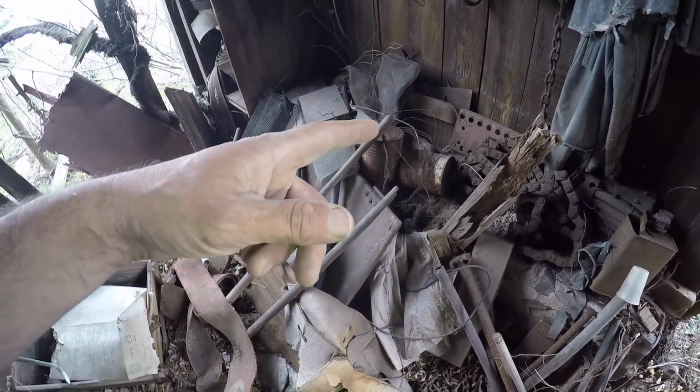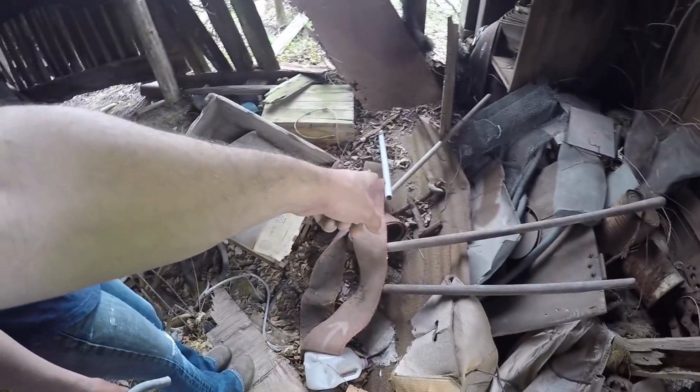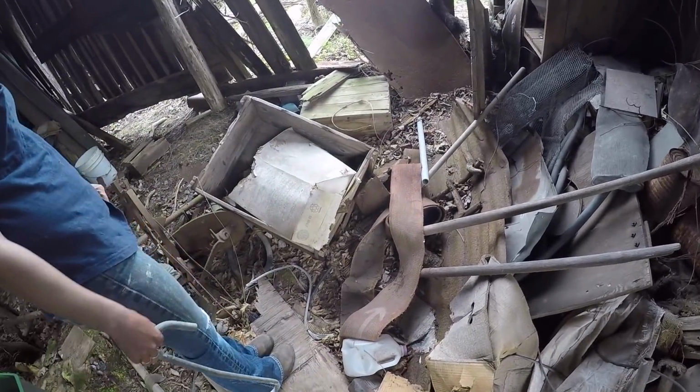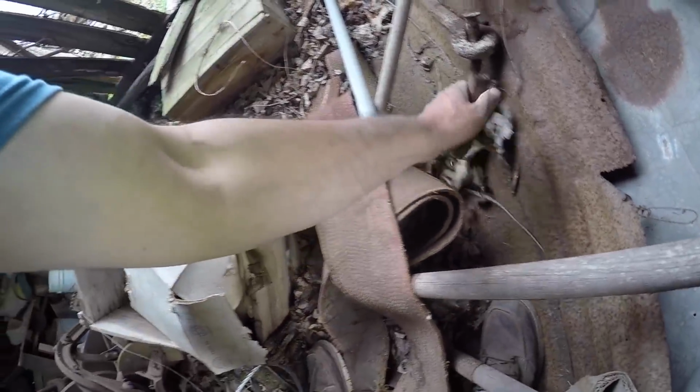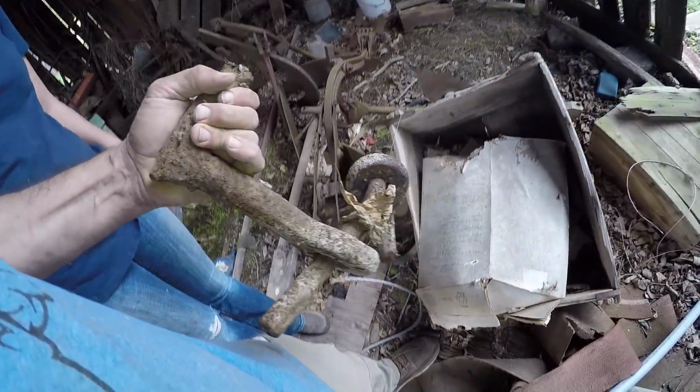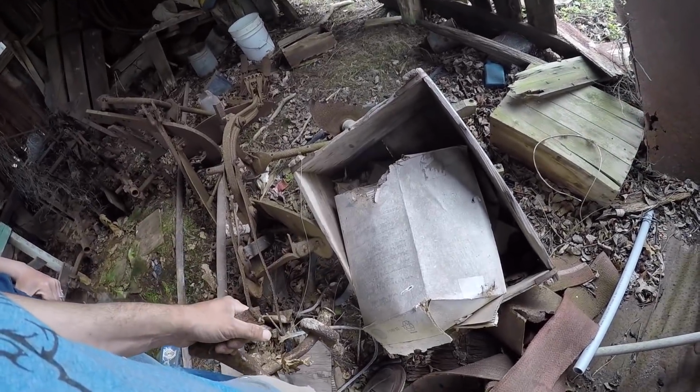How about the big chain? And that's actually pretty cool. I don't know what you do with it, but I think it would sell at the flea market. What is it? It must have been something to hold the silo together, probably.